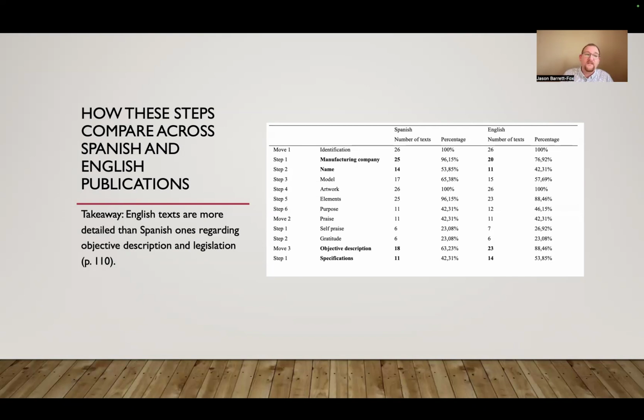And that's the reason I wanted to include this slide here. English texts are more detailed than Spanish ones regarding the objective description and the legislation, the legal elements of it. But other than that, things line up very, very similarly. And so you see, again, their nice little list here of moves and steps. So identification, manufacturing, name, model, artwork, elements, purpose, praise, self-praise, gratitude, objective description, and specifications. And you get to see how many Spanish texts, how many English texts, and what percentage of those texts made use of those particular generic characteristics.